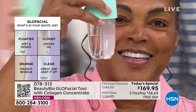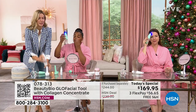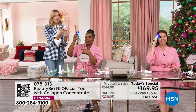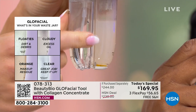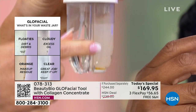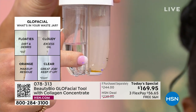This is Iva's waste chamber after using the tool three times, because we did it at midnight in the last airing. Guys, look where we started. Come up to your camera right now. This is Iva's waste chamber at midnight, and this is clean skin, myself included. I find makeup comes out of the skin that's living in your pores. All of that accelerates aging, okay?